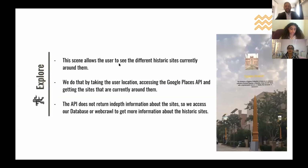Okay, the Explore view. Building on what Menna said, the Explore view takes the user's current location, activates the augmented reality, and allows the user to see the different historic sites that are currently around them. To do that, we access the Google Places API by using the user's location. We get the results returned from the Google Places API and filter the different sites that are currently around them.